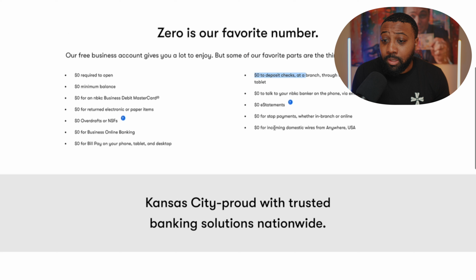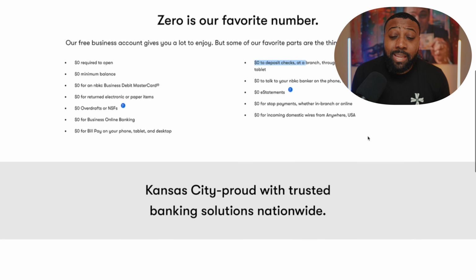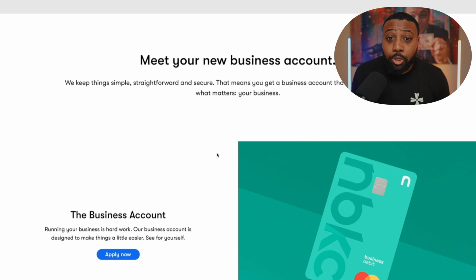A lot of these banks do charge for some of this stuff, like stop payments or domestic wire transfers, overdraft, stuff like that. It isn't like they're just saying it's $0 for basic stuff. They do tend to charge for some of this stuff at other institutions, so that is good.